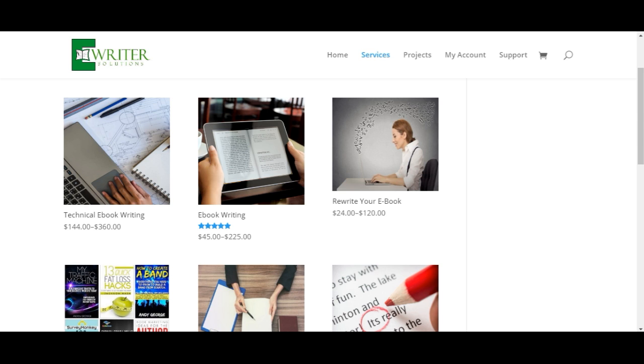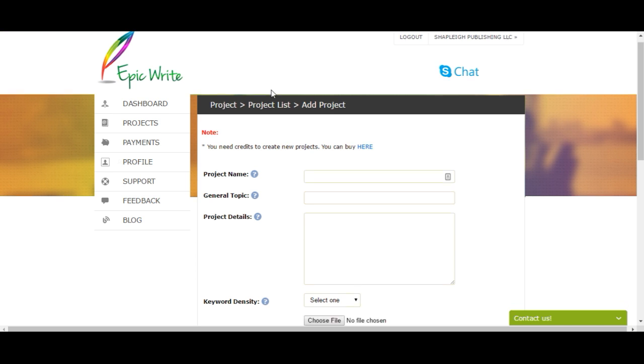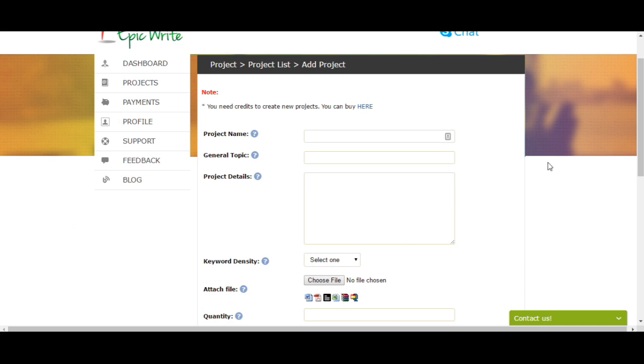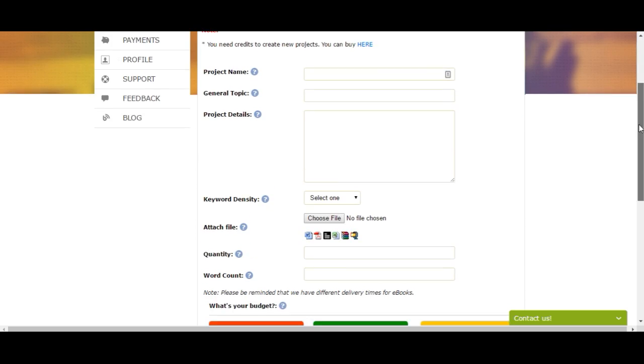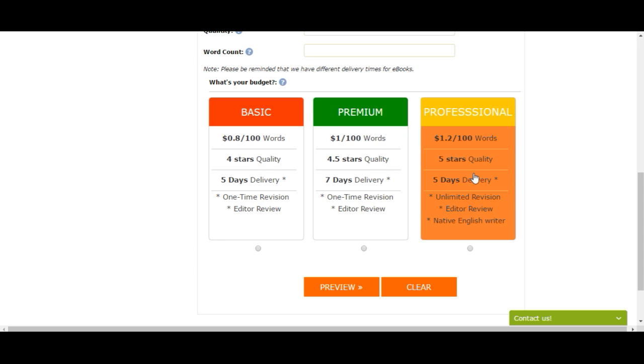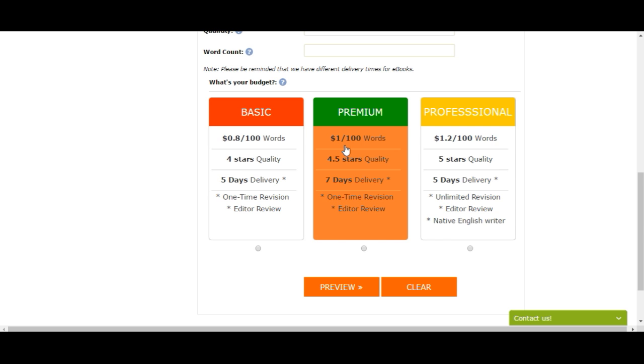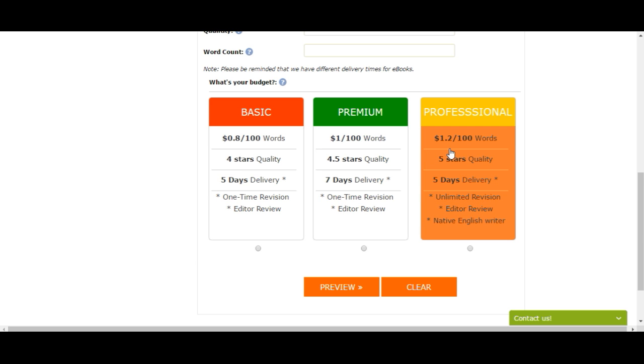So the second company that we're going to look at here is called EpicWrite. This was one of the first companies that I actually used to get my books done. I'm here in my back end, just taking a look at what the project actually looks like, and going down to the pricing here. So you have 3 options: basic, premium, and professional. Basic is obviously going to be your cheapest at 80 cents for every 100 words, the premium at $1 for every 100 words, and of course professional at $1.20 per every 100 words.